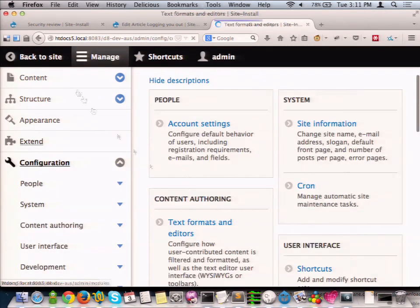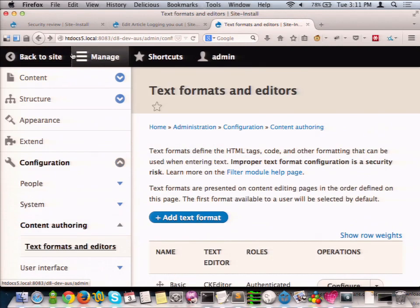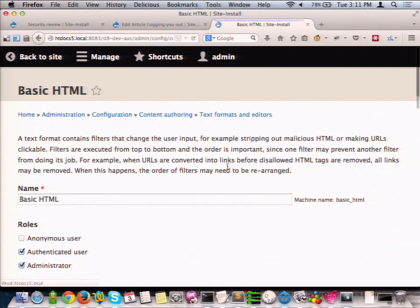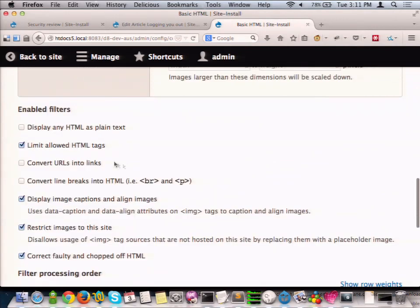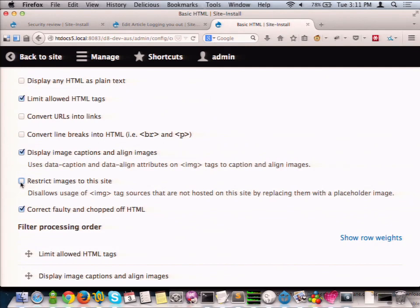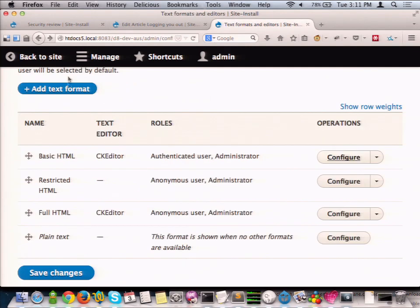Configuration, text formats. So typically you have like three or four, maybe more, but you can go to configure your text format, and it's right here in the enabled features. So it's just an on and off setting, really. There's no other setting for it. It comes by default enabled on the Basic HTML, because this is granted access to authenticated users, and anonymous users also cannot post images. So by default, everything is secure. It's just a matter of keeping those settings secure and tight as you make changes to your config.